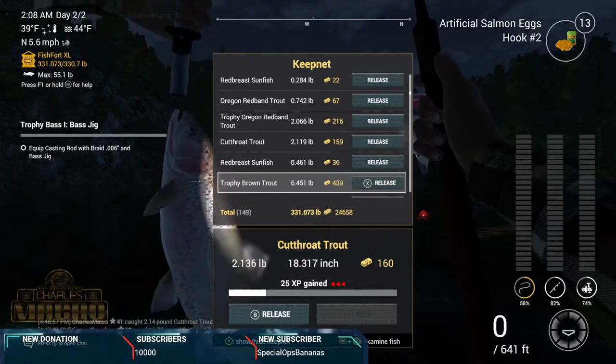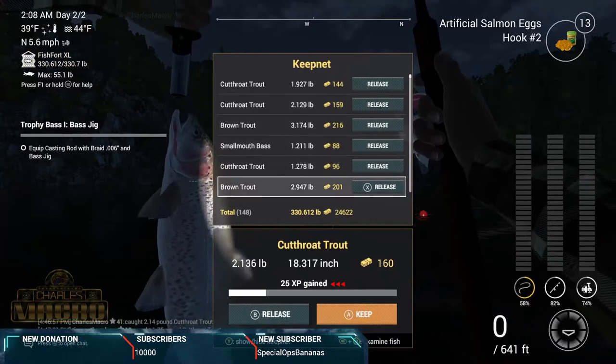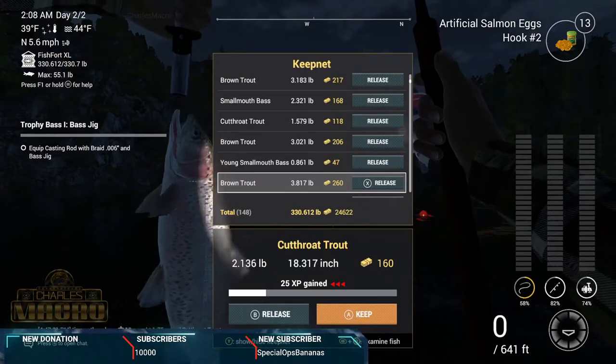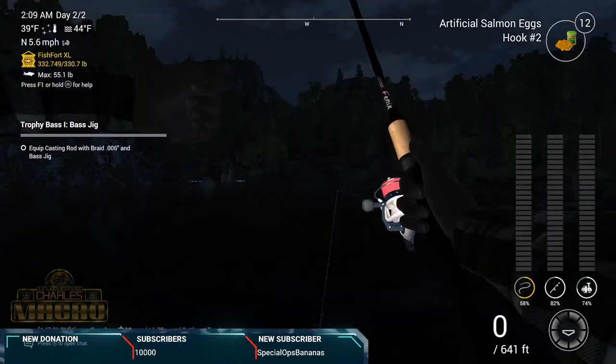And I'm trying to find some of those really small. Okay, yeah, like these red. Those actually have a decent price per weight. Okay, we're under. Good. We're under. So let's go ahead and keep that. Bam.